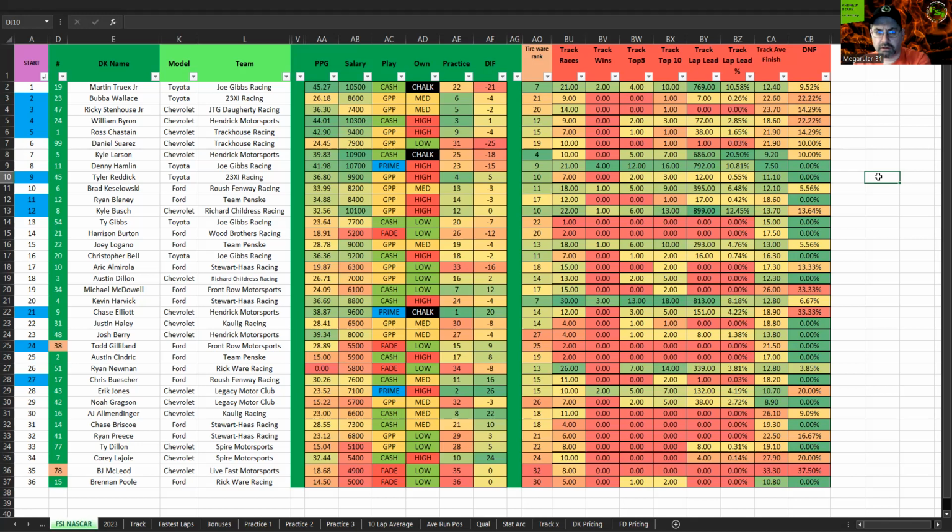So if you're looking at the start column where you have the blue numbers, those are the top 10 in practice who had the best long run speed. Again, it was practice. Take it with a grain of salt, but I think it is a decent indicator. The tire wear rank, as you can see, is what their average running position is on tire wear tracks.